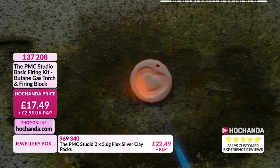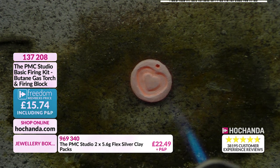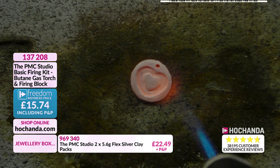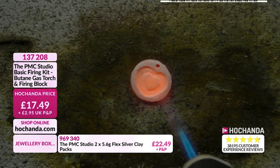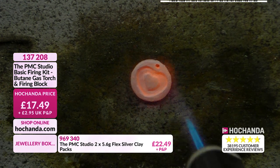And all you're doing, I know it probably looks a bit wild, is maintaining that heat across the whole of the piece. That's why we say you want to fire something the size and thickness of a 50p piece, because anything bigger, you're not going to maintain the heat over it all. Now you can see, we've got a head-on shot, it's now flattened out.